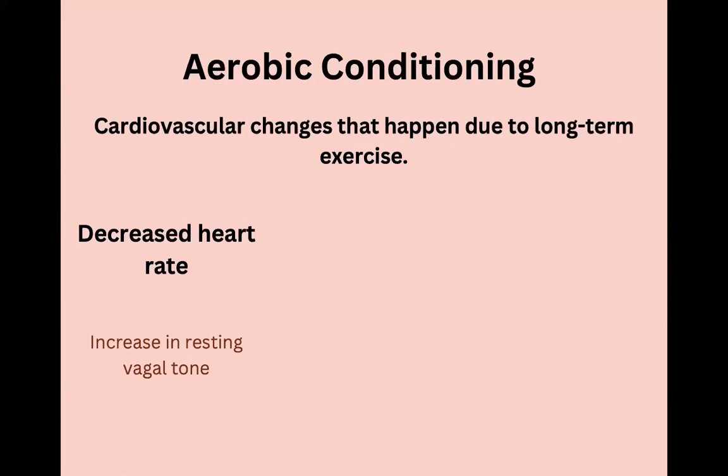This is a pretty well-known fact. I'm sure most of you guys know this, but yes, athletes have a lesser heart rate. Sometimes it can even be bradycardic, but this is normal because they have an increase in vagal tone, okay?